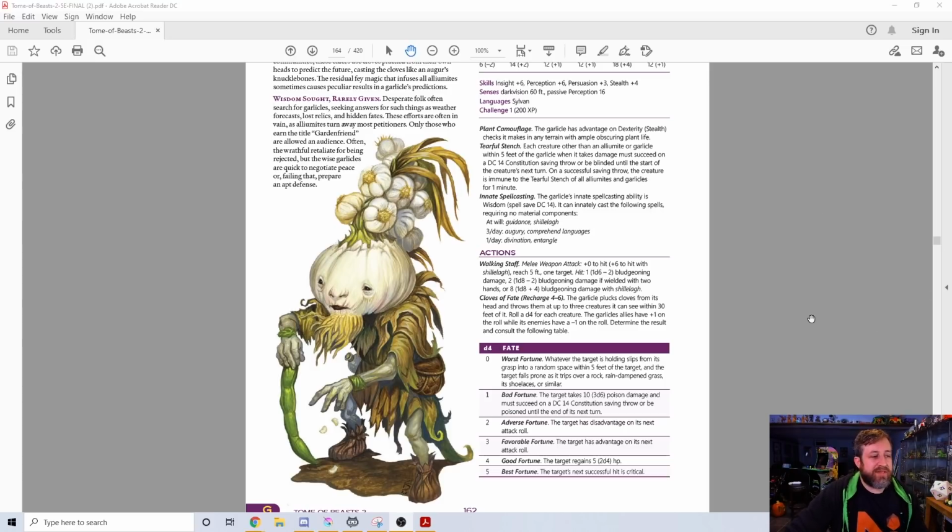Whatever the target is holding slips from its grasp into a random space within 5 feet, and the target falls prone as it trips over a rock, rain-dampened grass, its shoelaces, or something similar. Bad fortune is a 1.